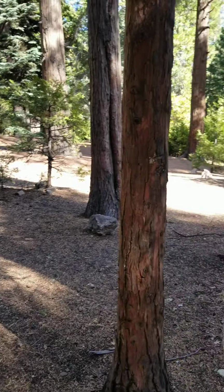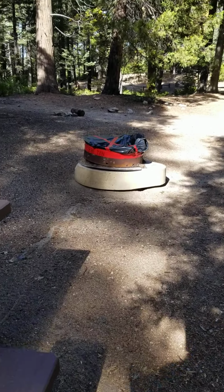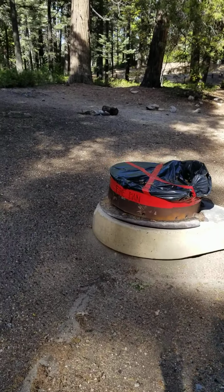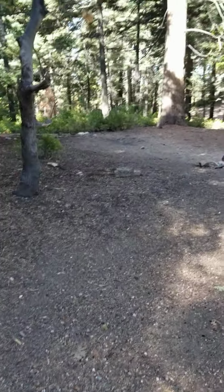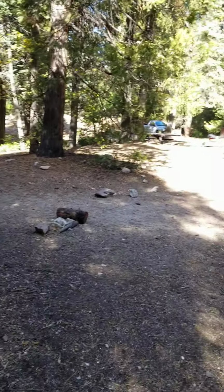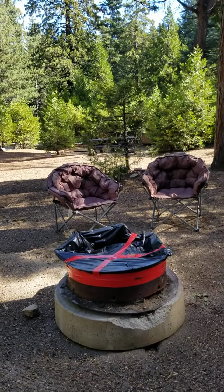It's very spacious. As you can see, you have a fireplace. Right now we have a fire ban, so you cannot use these, but they do welcome propane fire pits. If you have one, you can bring one. The sad part is that they're getting ready to close down for the season, I believe on October 29th. Right now it's the 21st. I'm going to see if I can get in here at least for a day.